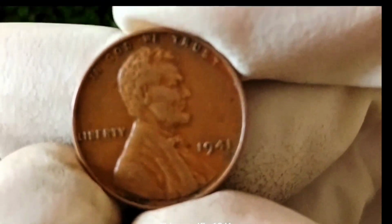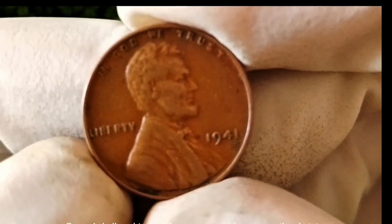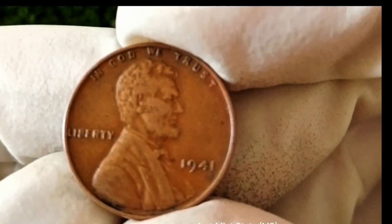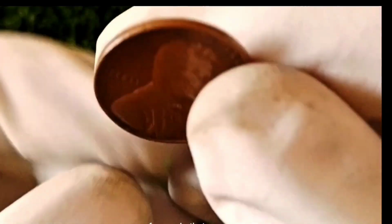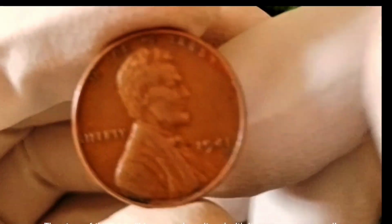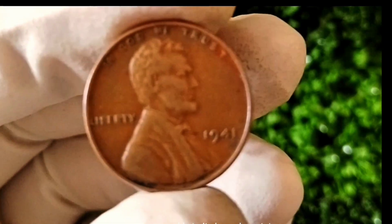This specific 1941 Lincoln Wheat penny is believed to have been preserved in an exceptional state, graded as a near-perfect mint state MS specimen by top-tier numismatic grading organizations. Such pristine condition is exceedingly rare for a coin that was originally meant for circulation. The story of this incredible penny doesn't end with its production anomalies. Its provenance adds to its legendary status.